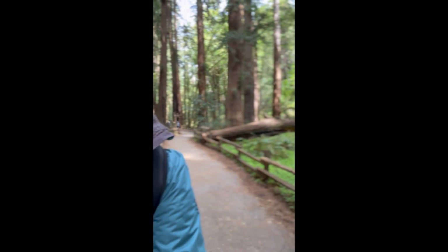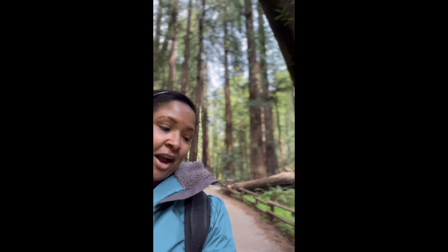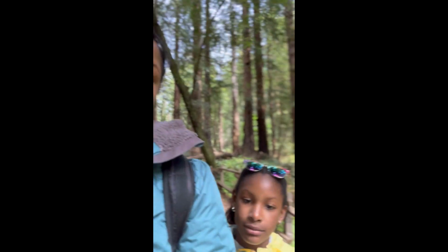So, Muir Woods. It has been a really great morning here in Muir Woods. The girls and I have really enjoyed ourselves with Mimi, Grandma, and Aunt Rochelle. The boys decided to stay home, so they missed out. But it's been really fun.